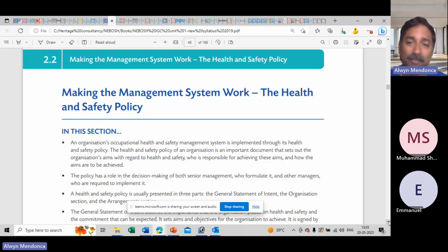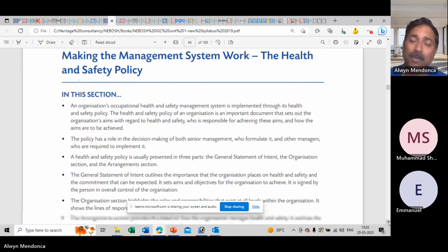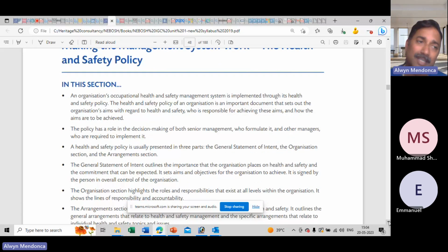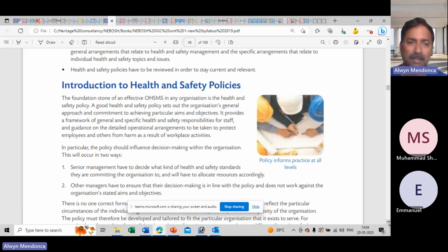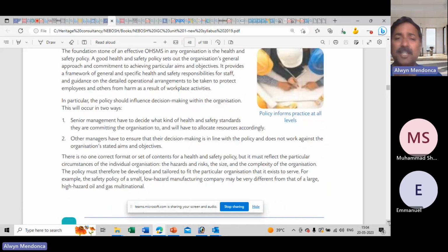It is the intention of the management, a statement of intent. So actually, policy covers everything. We generally call it the health and safety manual of the organization. The policy should influence decision making within the organization. Senior management have to decide what kind of health and safety standards they are committing the organization to, and will have to allocate resources accordingly.